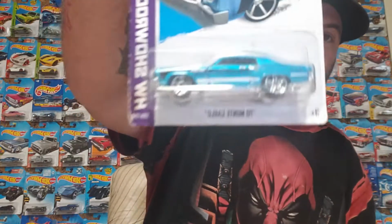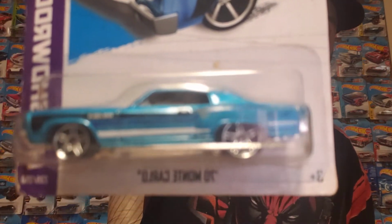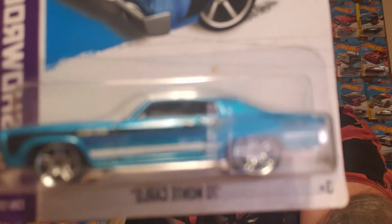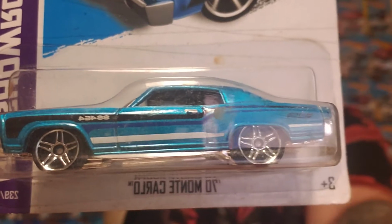Up next, this is another one of my favorite cars. I wouldn't say of all time, but very nice car. Another Chevy product. This is a 1970 Monte Carlo, again from the Hot Wheels Showroom collection, which is pretty sweet. Nice Monte Carlo. I love it. Absolutely love it. I don't know if my camera is dirty. Oh, there we go. That's what we want to see. 1970 Monte Carlo. Beautiful car. Absolutely love it.